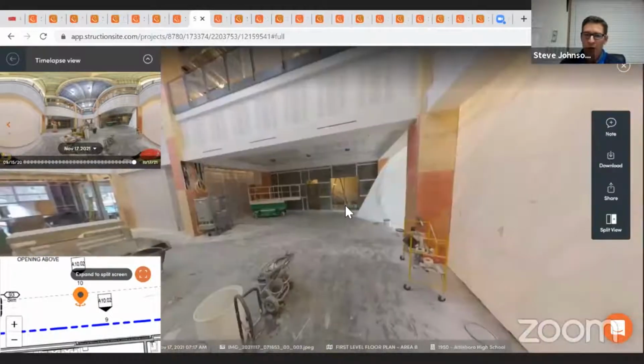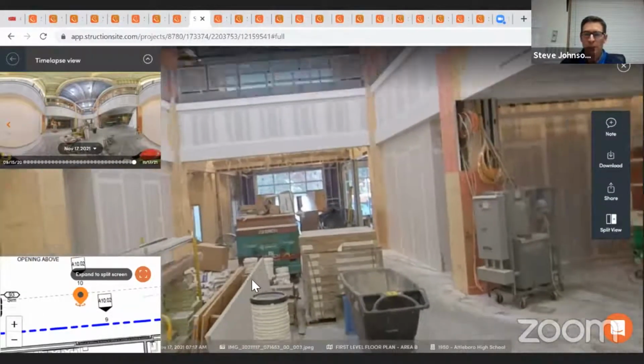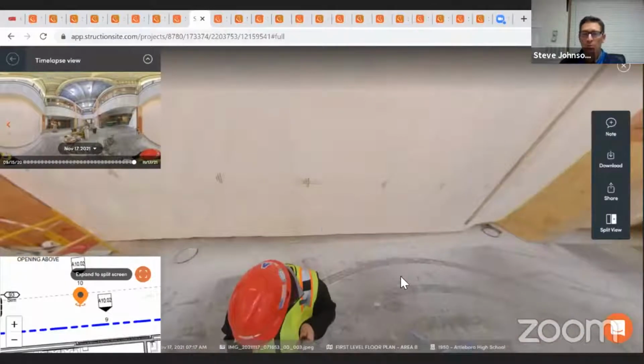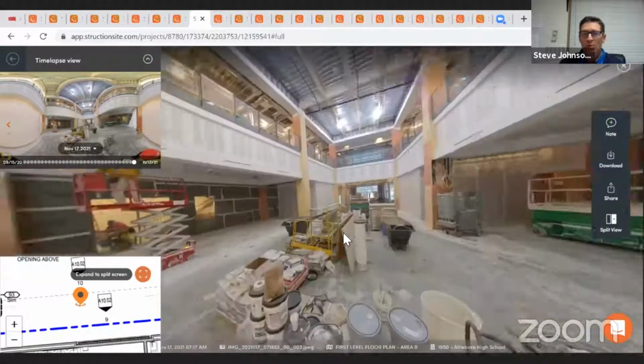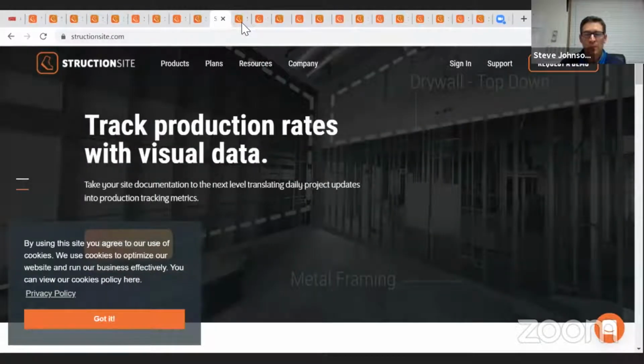Over here is the principal's area. And then as we come in here, the video wall will start to take shape as well. We keep moving through the building.